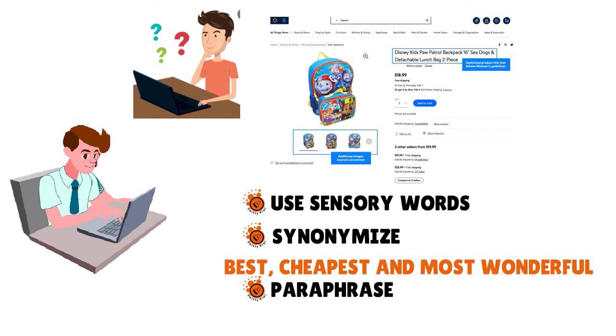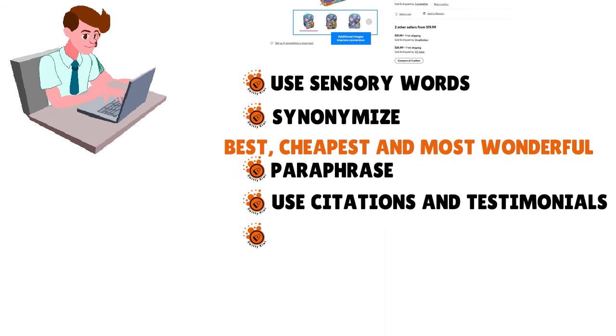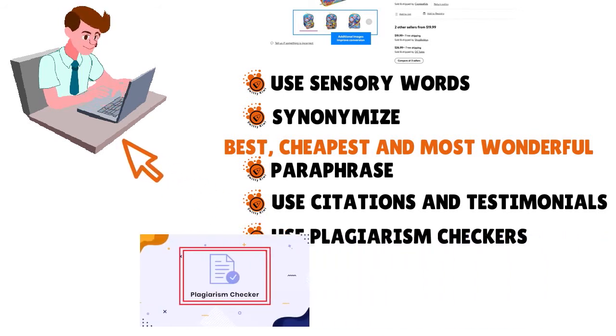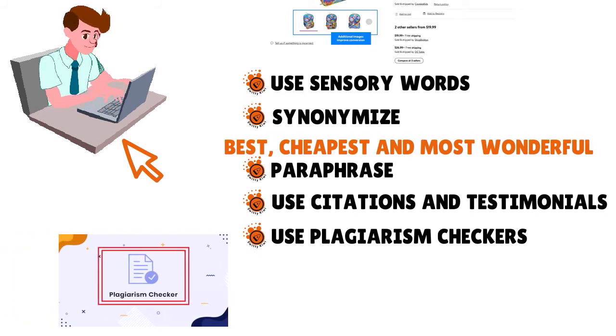Paraphrasing is pretty cool. Use citations and testimonials. They actually help you. I would say they lend credibility to your writing. And please, last but not least, use plagiarism checkers. Double check to make sure your product description is 100% unique. To save time, you can use an online plagiarism checker, right? Often free, this provides indispensable help in avoiding duplicate content and perfecting your original writing.